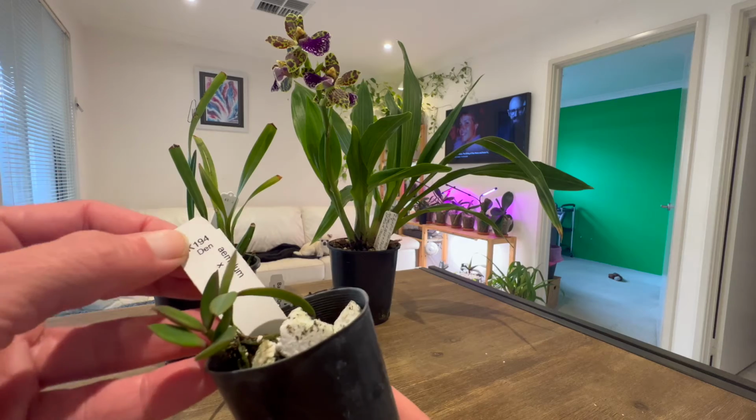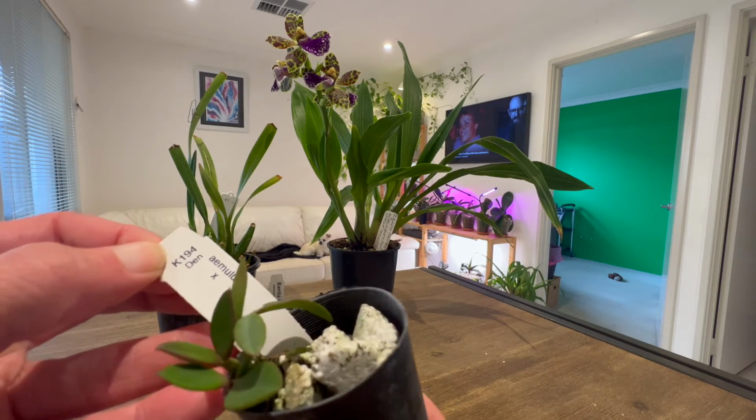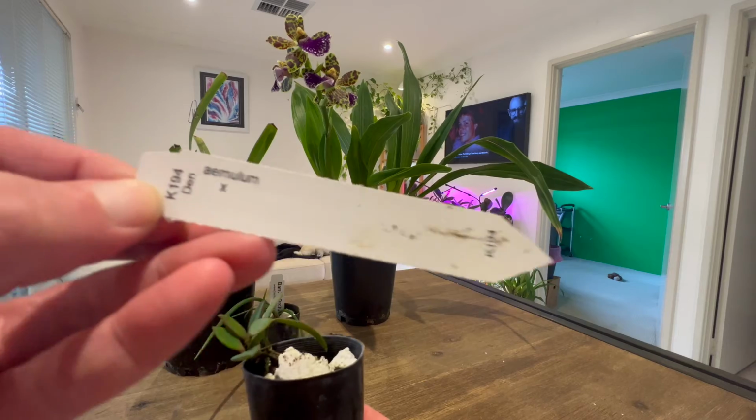Now this is a Dendrobium amululum. I'm not going to pronounce that right.